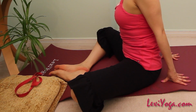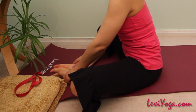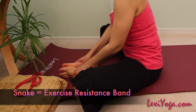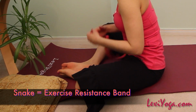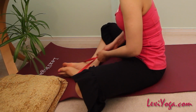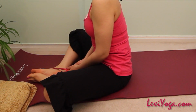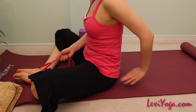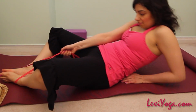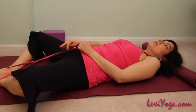Sitting on your mat, bend your knees, place the soles of your feet together, and then draw the feet in close to your pubic bone. Place the center of your strap over both feet and draw the ends underneath your shins and thighs so your feet remain on the floor but your knees are lifted. Lean back on your hands, lift your hips slightly off the floor, extend your tailbone down toward your heels, and then set your hips back down on the floor.